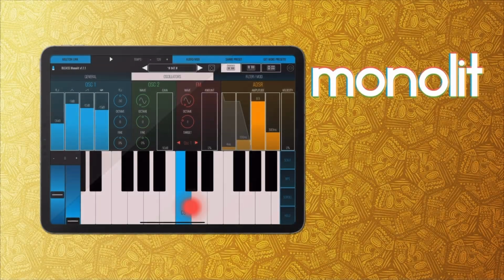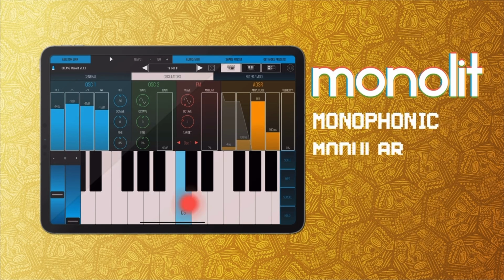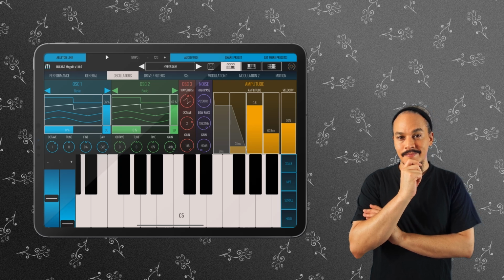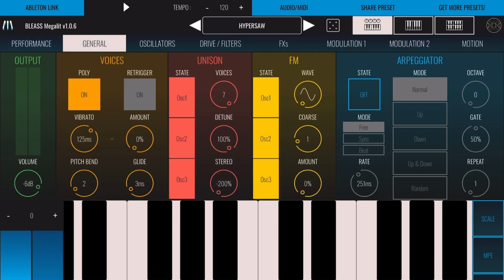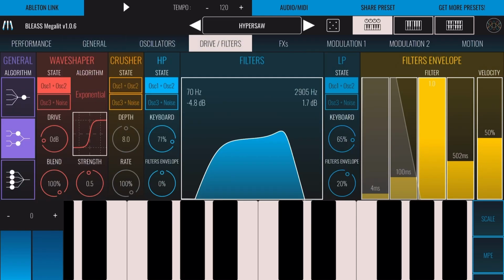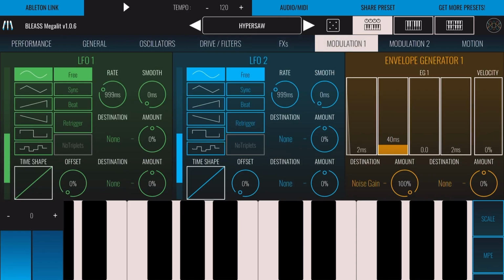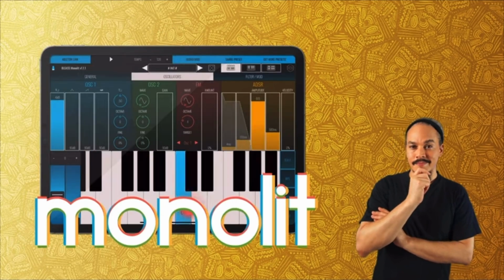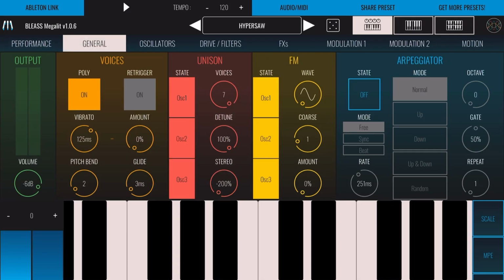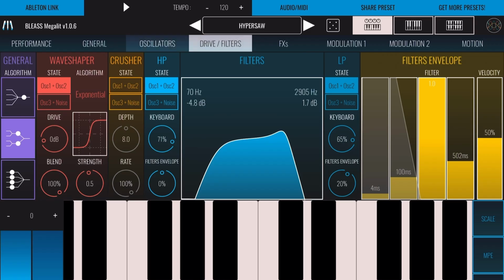And let me tell you, if you downloaded Monolith, which is a completely free synthesizer, a very powerful monosynth, and you like that one, you are going to like Megalith even more. It takes Monolith, multiplies it, adds wavetables on top, more modulation, and also adds way more modulation destinations. So if you're using Monolith and you're looking for an upgrade, but you want that same Bliss sound as a polyphonic synth, then you can't go wrong with Megalith.